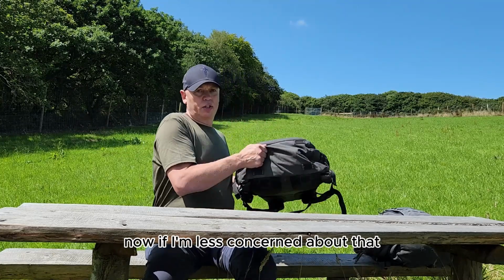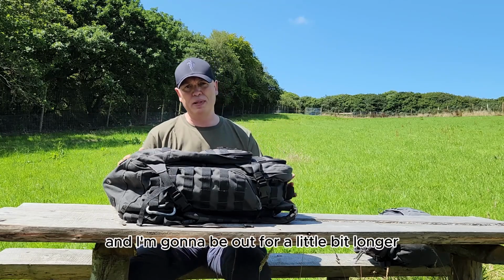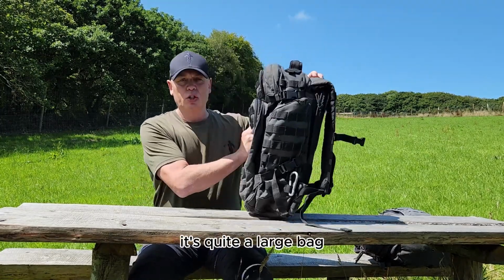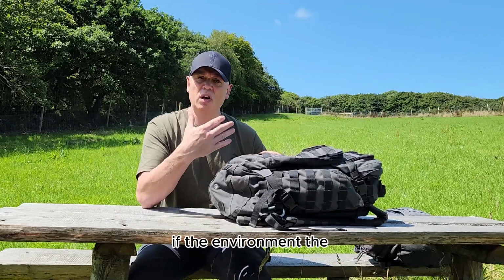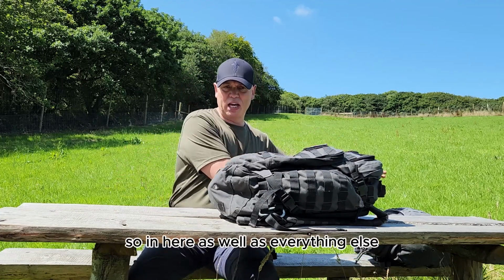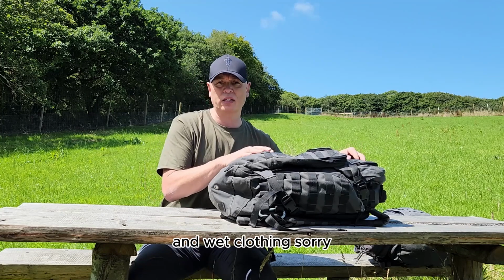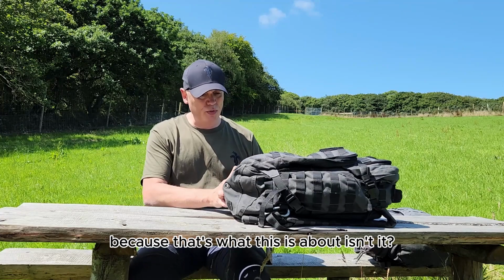Now if I'm less concerned about the appearance for example, and I'm going to be out for a little bit longer, then this is my go-to bag. This is a 511, I think it's the Rush 48, but as you can see, it's quite a large bag. So this is the kind of bag that I'd be taking if the environment, the climate is less predictable. So in here, as well as everything else I'm going to go through in a minute, this gives me plenty of space for warm clothing if I find myself out overnight, and wet clothing, dry clothing in case the environment turns wet. Because that's what this is about, isn't it?